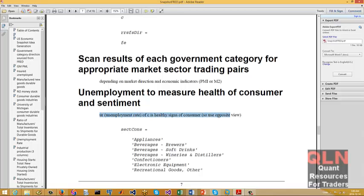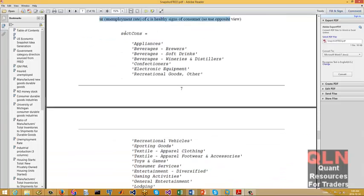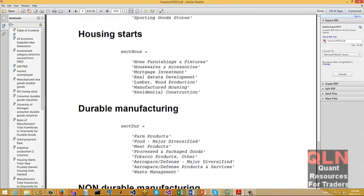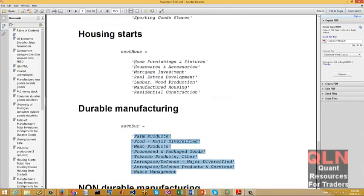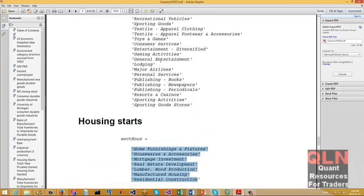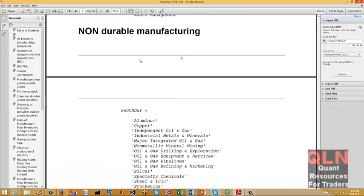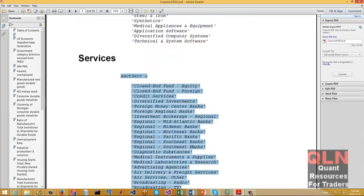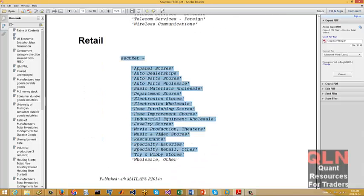So as a result, what we can do is we can then figure out what our sectors of focus will be for, let's say, the consumer, housing starts, because that will impact certain market sectors, durable manufacturing, depending upon if it's a defensive or a cyclical. In this case, it's defensive. This is cyclical. This is definitely cyclical for consumer. Okay, so I do measure if it's defensive or cyclical. And we also have non-durable that we measure, and these are sectors we can use. We also segregate it by services on top of last one, retail. So these are the market sectors we can use.